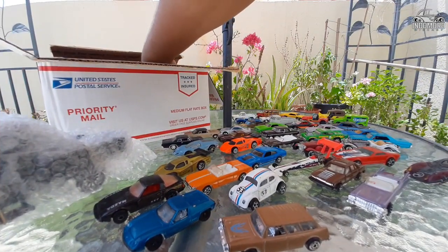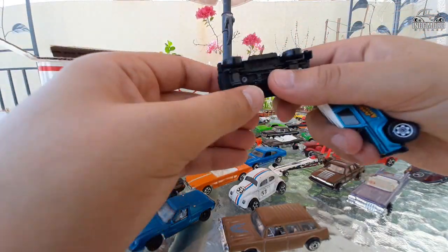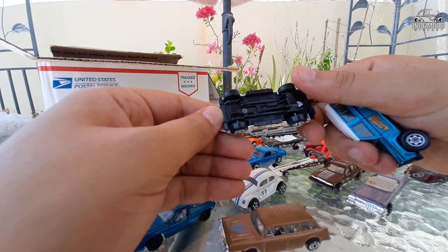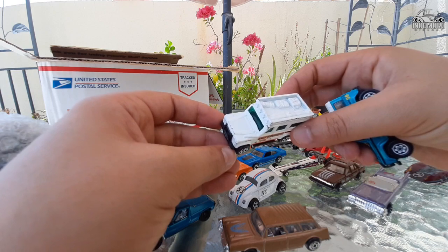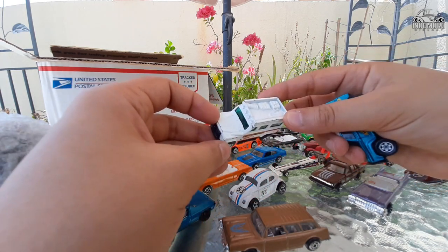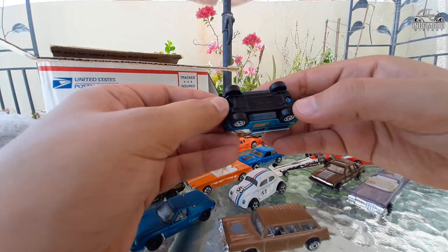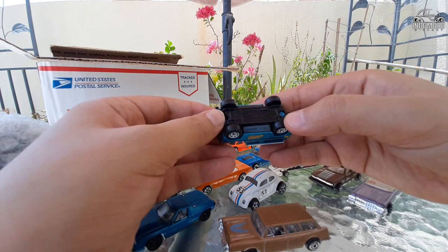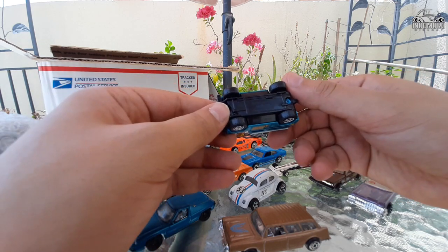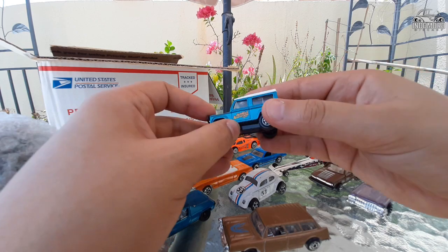Let's go further. We have one Land Rover Defender 1997 Matchbox, made in 2005, as you see. And another Land Rover 90 Matchbox, made in 2006 by Mattel. Matchbox Mattel Jungle Adventure Tours, beautiful.